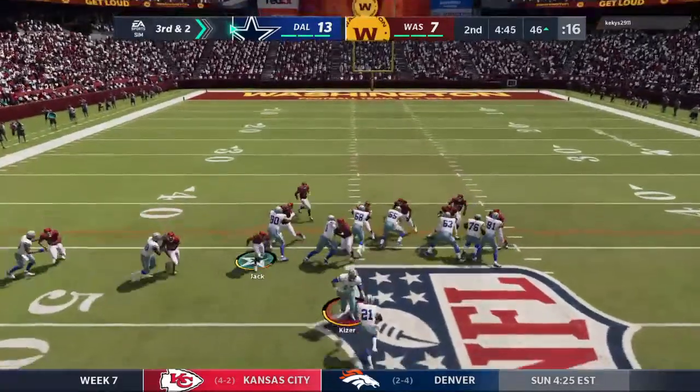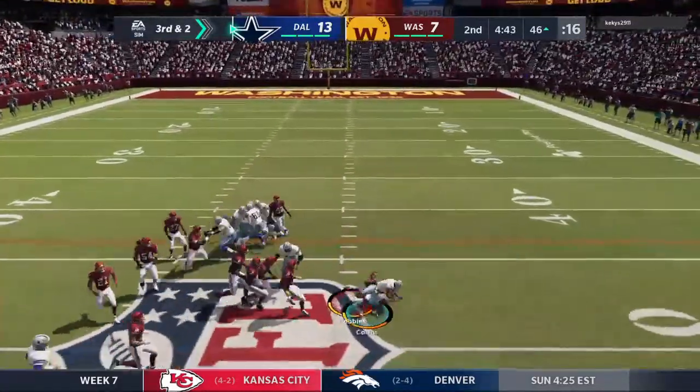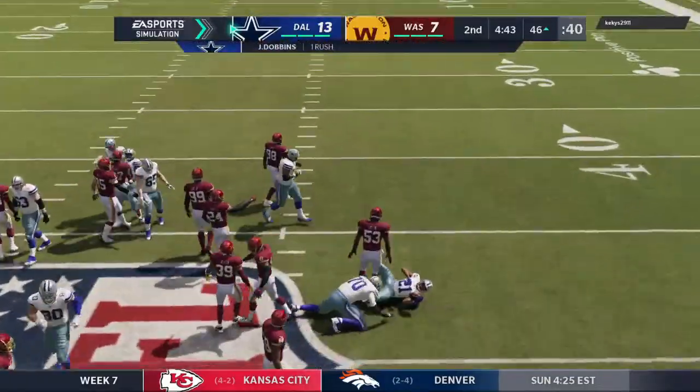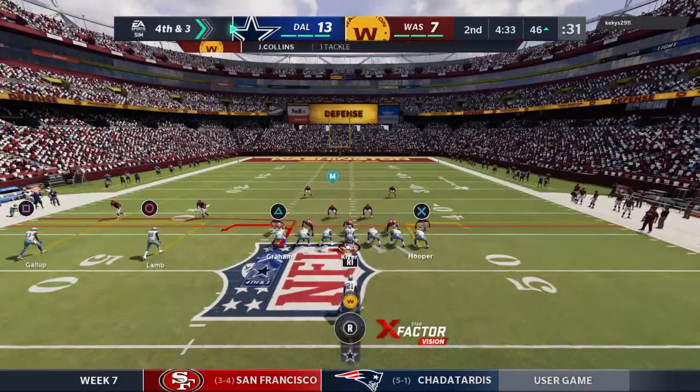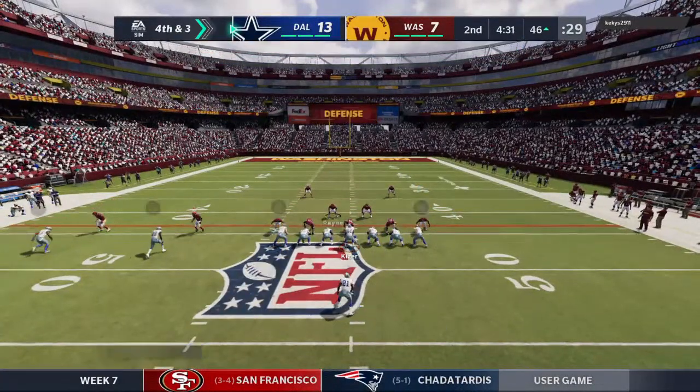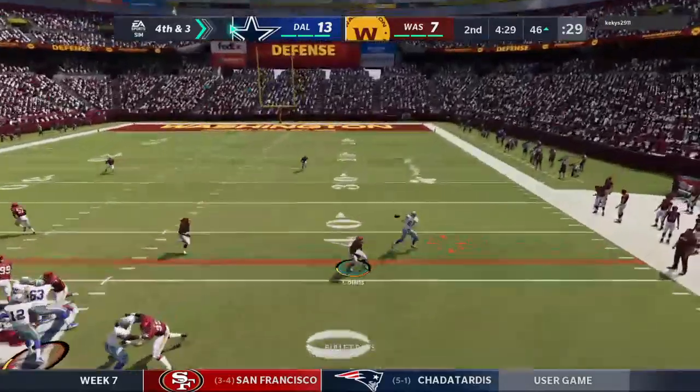A really nice pickup. They'll run with a rookie second-rounder. It's J.K. Dobbins. And he won't be close to a first down as he runs into a wall right around the line of scrimmage. No gain on the play there, and it'll bring up fourth down.